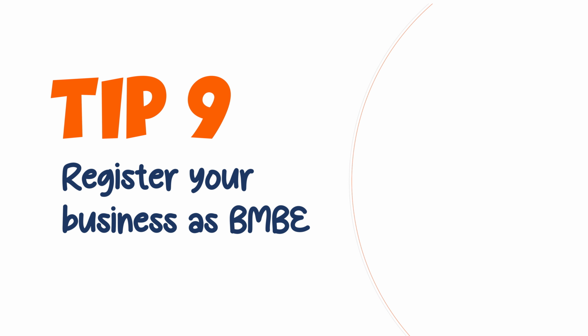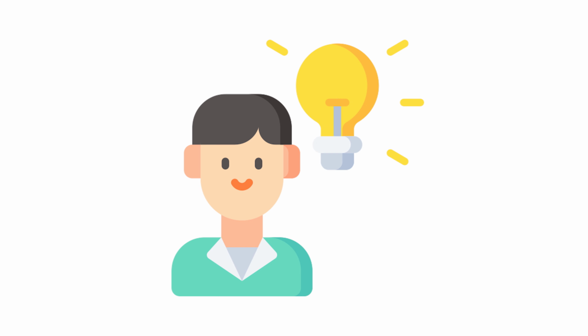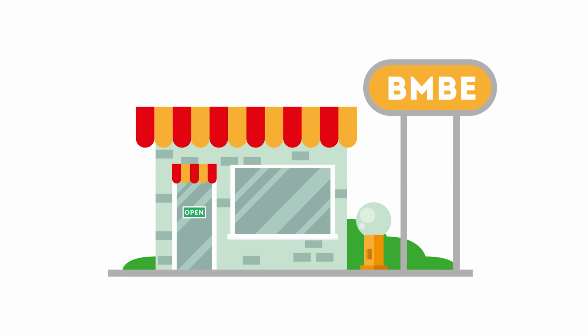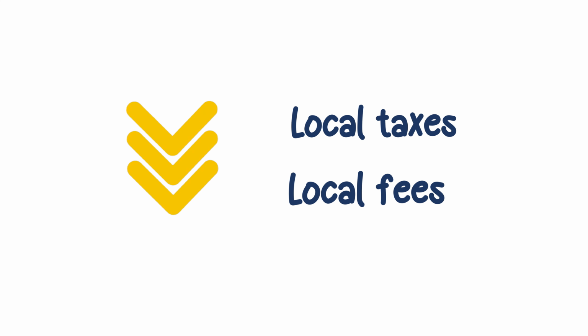Bonus tip number 9. Register your business as BMBE. If you're only starting or growing your business and have less than 3 million pesos in assets, you can register your business as a Barangay Micro Business Enterprise or BMBE. You can enjoy exemption or reduced local taxes or fees depending on your local government.